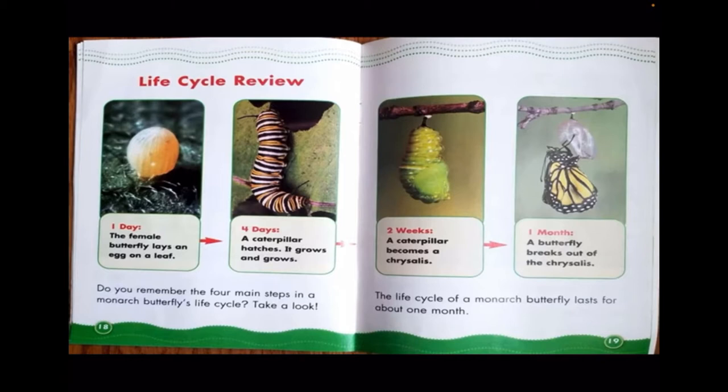Life cycle review. Do you remember the 4 main steps in a monarch butterfly's life cycle? Take a look. The life cycle of a monarch butterfly lasts for about 1 month.